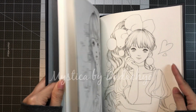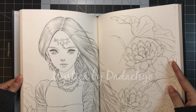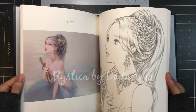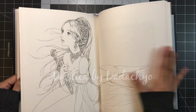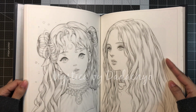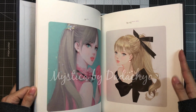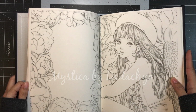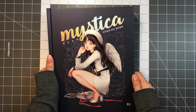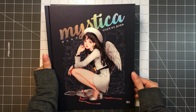But I believe some of the illustrations here have doubles, so I could also always pick one of the doubles to color in, like this one. So here's a close-up one, and here's the one that has a bigger picture and double page. But yeah, I think sometimes you just have to go in and color. Very beautiful. So all of these books, I just have to pick one to color for the month and hopefully be done before the year is out. So this is my 6th one, which is Mystica by Dadachyo.